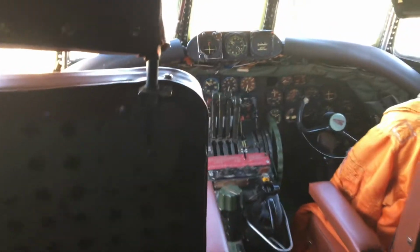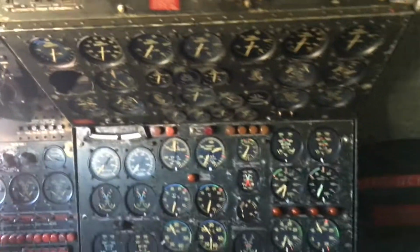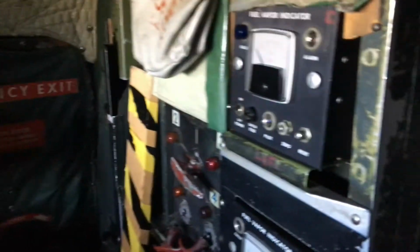The cockpit. Look at all the buttons. That is a lot of buttons. Yep. Even on the ceiling. A lot of gauges. This guy is the flight engineer. He's responsible for fuel flow and balancing fuel. Now we get to go into the first ever hangar.